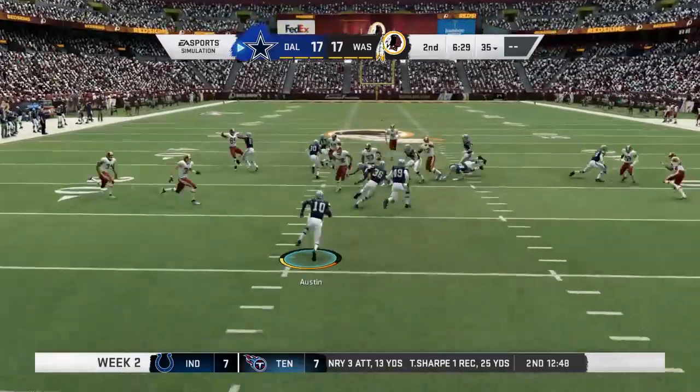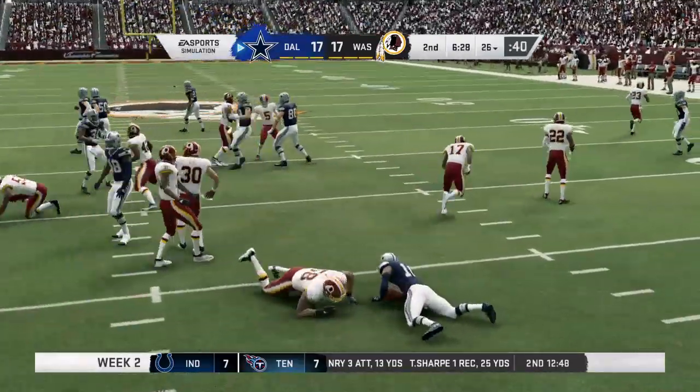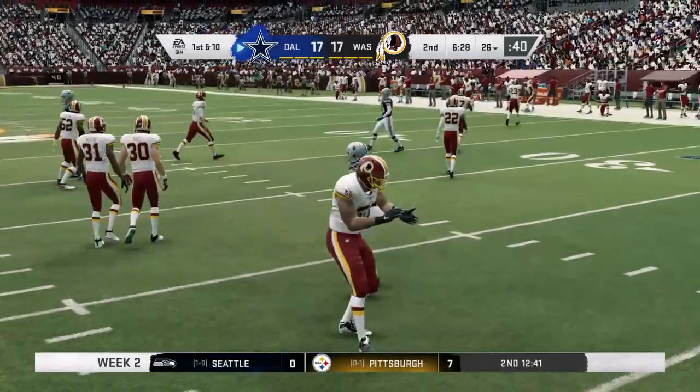This one taken from the 7. And he'll take this one near the 25, call it the 26-yard line.